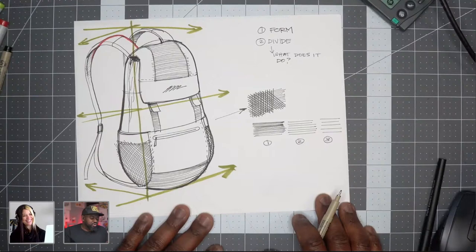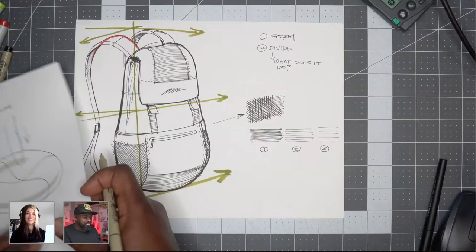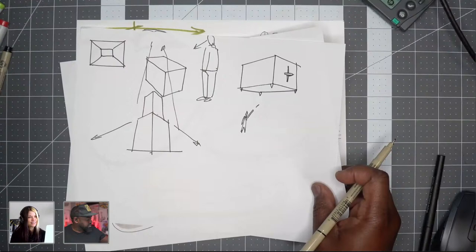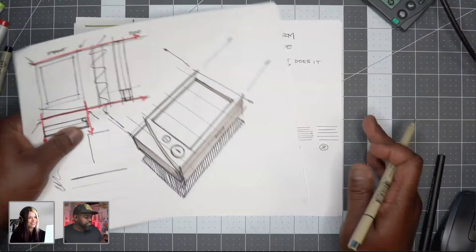So there's how we turned a bean shape into a bag, using this principle of cross contour and outline. We talked about point of view as well, a few perspective tips, and this three view construction. So those are three ways to work. I'll show you one more way to work.